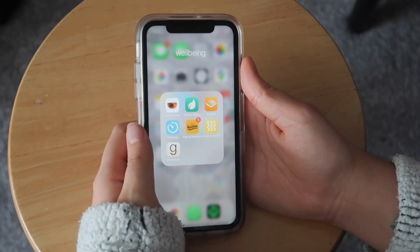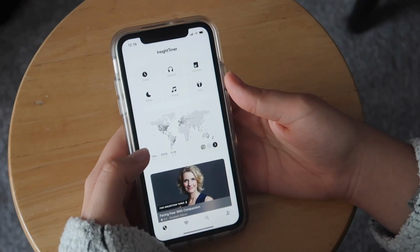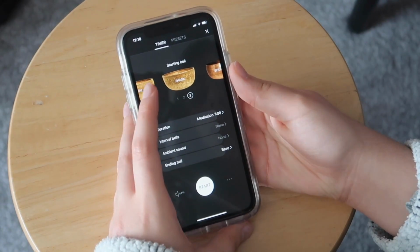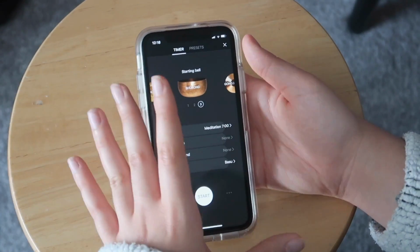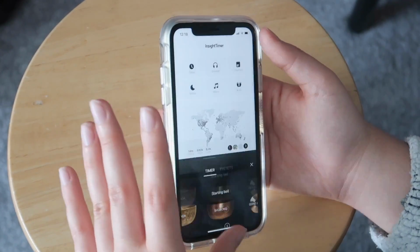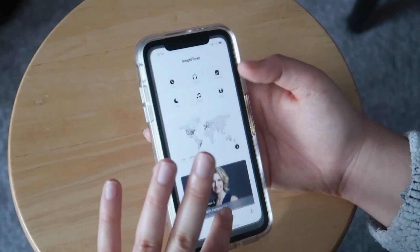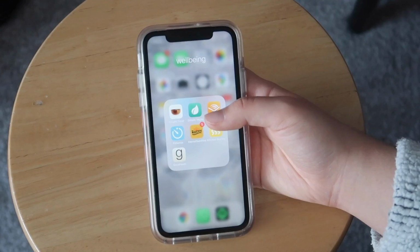So this folder is called Wellbeing, and basically this is the app I use for meditation. So I use the timer option, and you can customize like the sound. This is one I use. But you can basically choose which sound will go off when you start meditation and when it ends. And then you can also customize how long you meditate for, if there's any interval bells. It's a nice app to use for meditation. I like it.